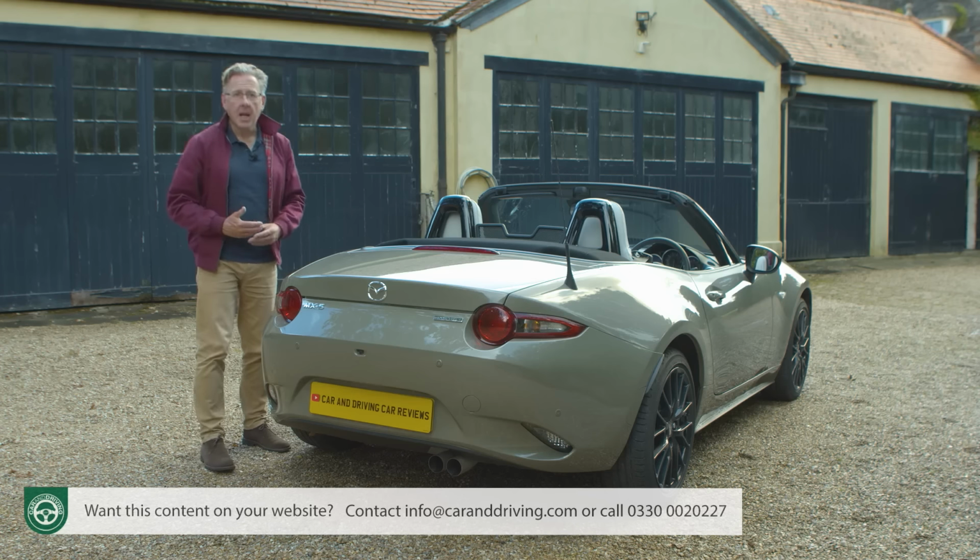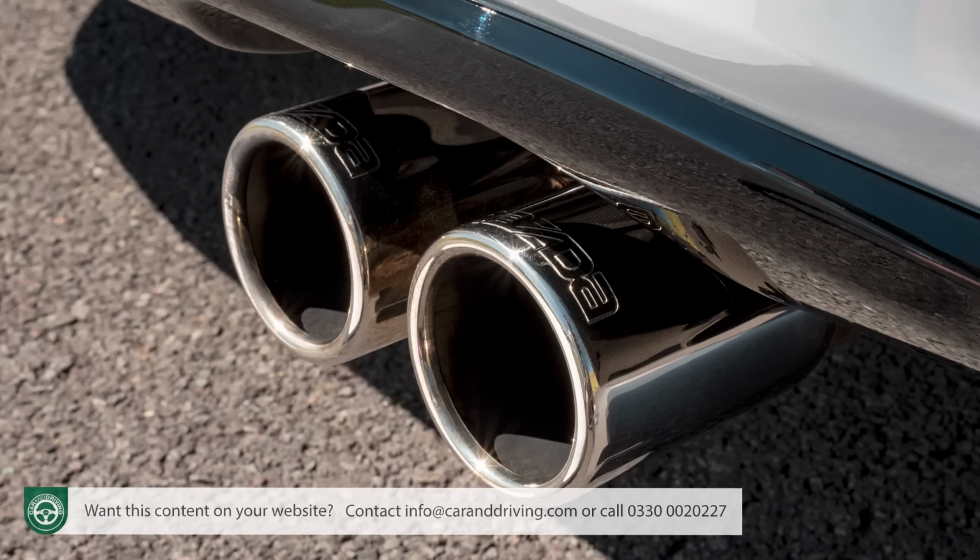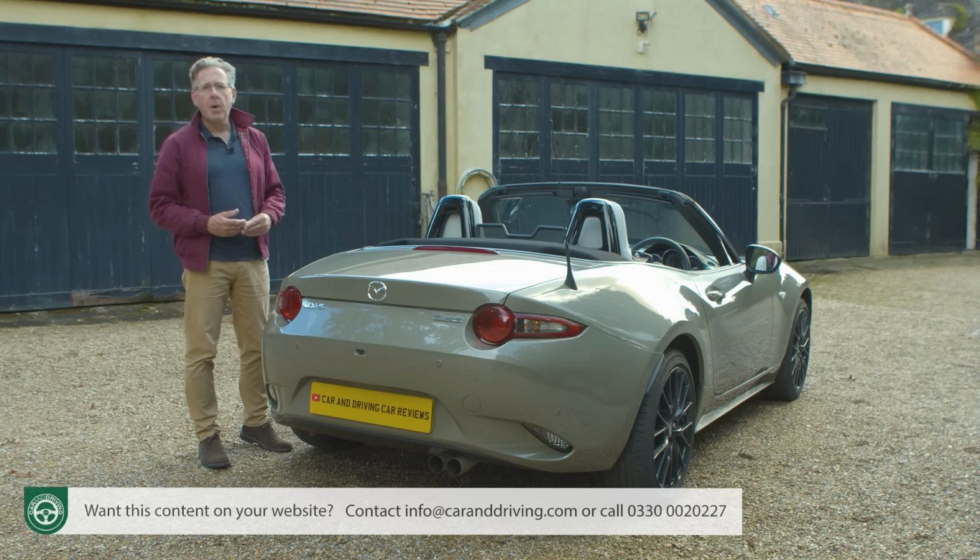There's an Eibach lowering suspension kit, and you can add base-duck stainless steel exhaust pipe finishes. You might further want to make the exterior look of your MX-5 more distinctive by adding skirts at the front, the side and the rear, along with a black rear spoiler.